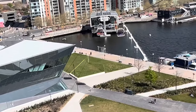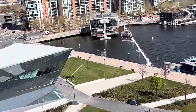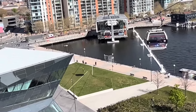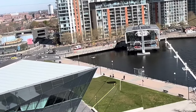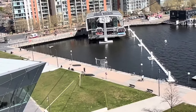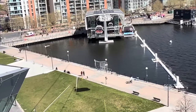And guess what I can see? What's that over there? Over there, look. An ice cream van! Does that mean we've got to have an ice cream? Yes! Excellent. Right, let's take a break before we get the DLR back into the centre of London.